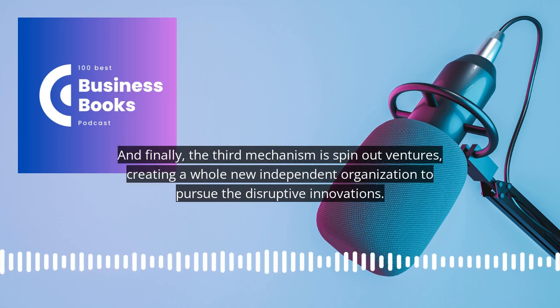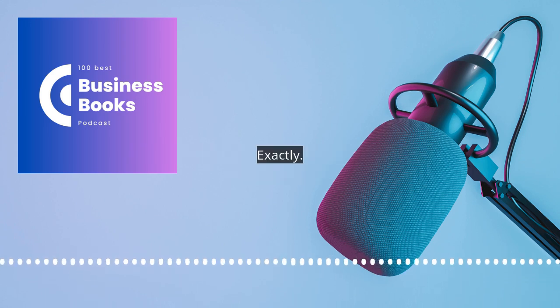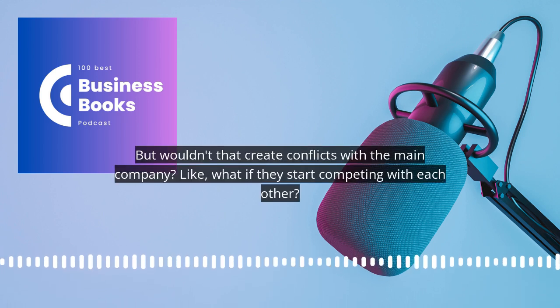Exactly. And finally, the third mechanism is spin-out ventures, creating a whole new independent organization to pursue the disruptive innovation. So kind of like setting up a mini startup within the bigger company. Exactly. This gives the new venture the freedom and agility it needs to succeed. But wouldn't that create conflicts with the main company? Like what if they start competing with each other?